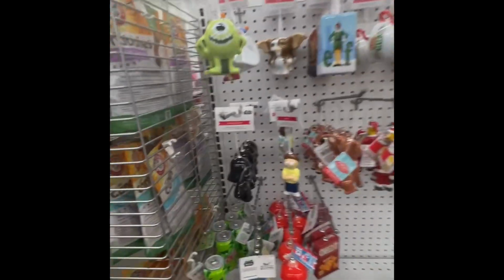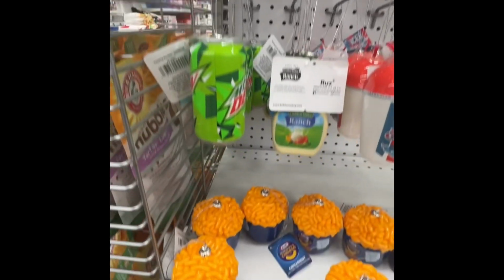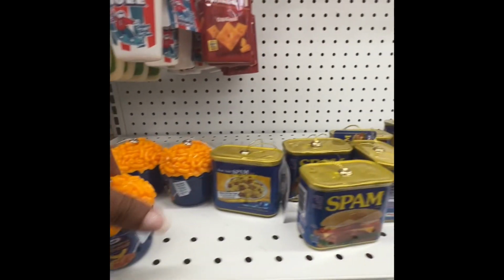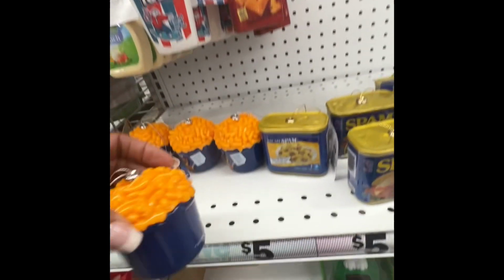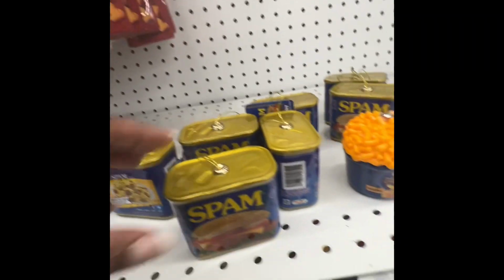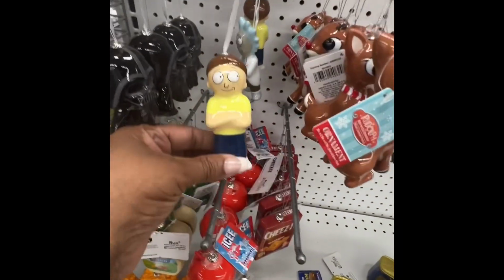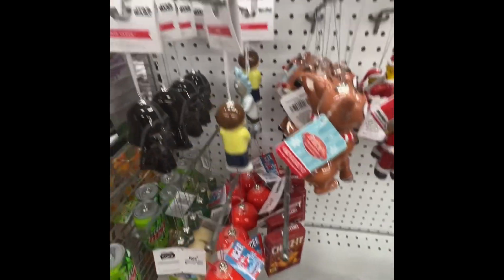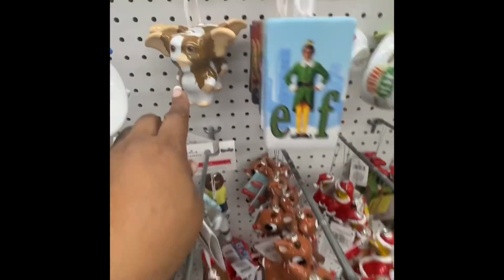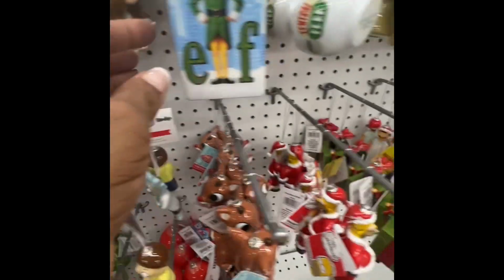Oh, look at the ornaments, guys. Now, you know. Mac and cheese. The Kraft macaroni and cheese. That's cute. Spam. Okay. Oh, wow. Is this Rick and Morty? Yep, I think so. Vader. Oh, Gizmo. Elf.